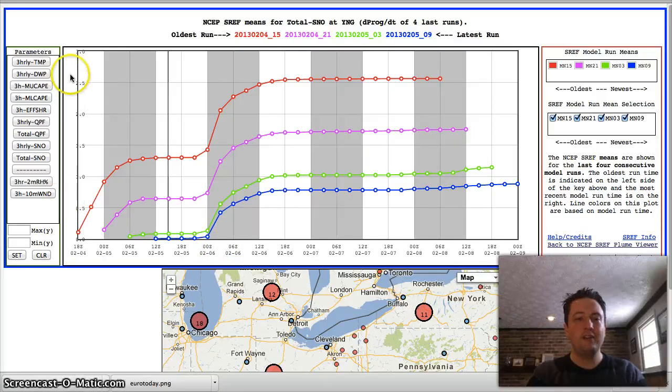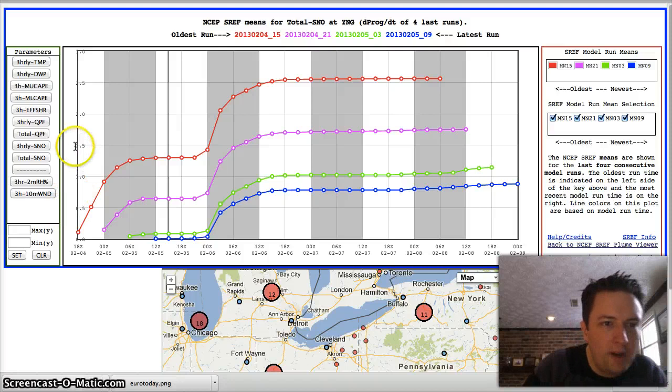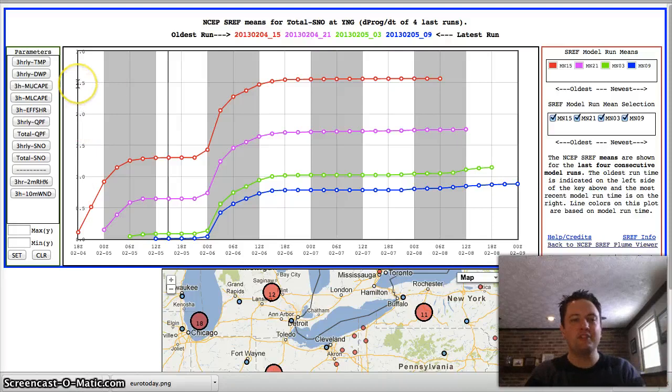Accumulation numbers are on the left-hand side, and they're a little bit hard to see. I can't really make this any clearer, but this first line is a half an inch. We're up to 1 inch here. 1.5, 2, and 2.5 inches is kind of this line right in through here.